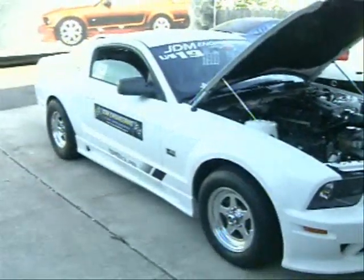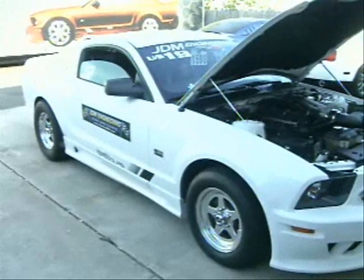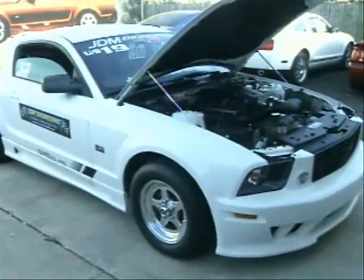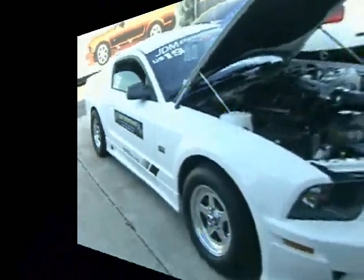We might have to put a little bit of weight in to slow his car down from running in the nines, but we may even try for a quick 9-second run Friday night in the test and tune session. But we'll see how it goes when we get to the track, and we'll report back with that next week.